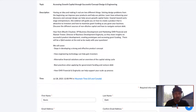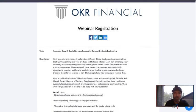So in this session, they're going to talk about how to develop a strong and effective product concept, how engineering technology can help you gain investors, and alternative financial solutions, and an overview of the capital raising cycle. So OKR, as you know, is very tapped into what it takes to raise money in the early stages of a startup. So they're going to be bringing some of that expertise to the stage here and helping you understand a little bit more about how to further your business through a concept design and through engineering.